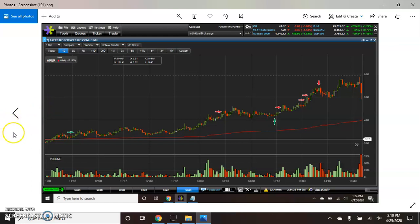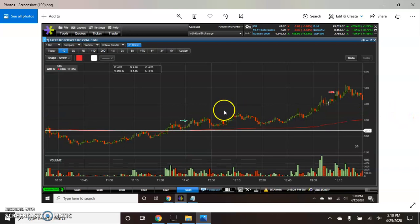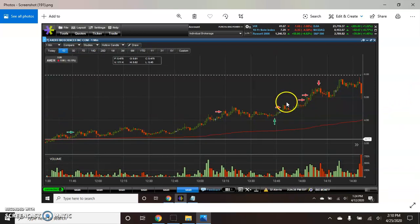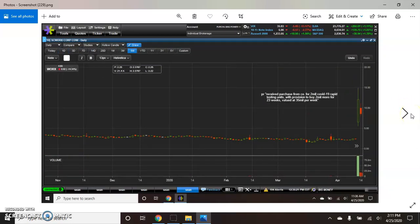Let's go back. First entry. That's still the first entry. First sell. Second entry. And then this is where we get out. All right, now let's get on to the next one. Missed that whole gap up. All right, here's the next one.